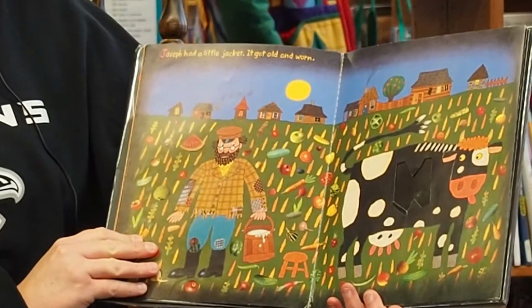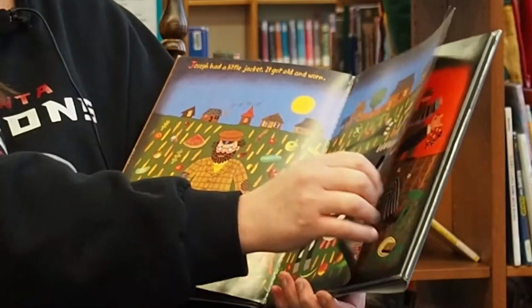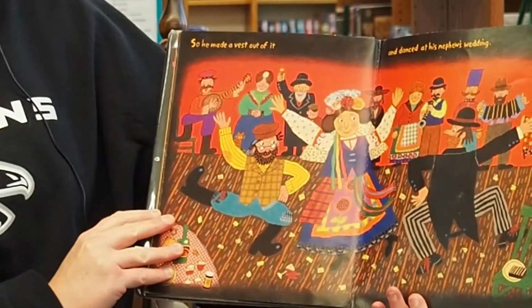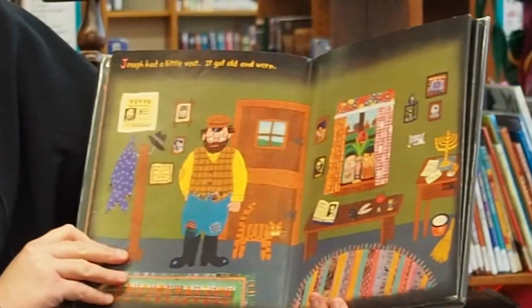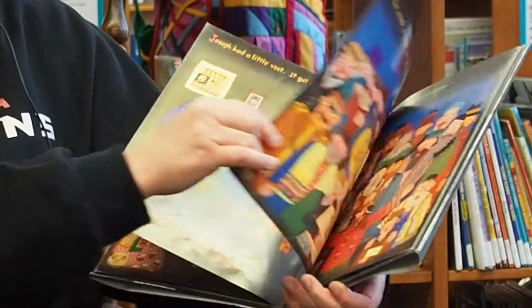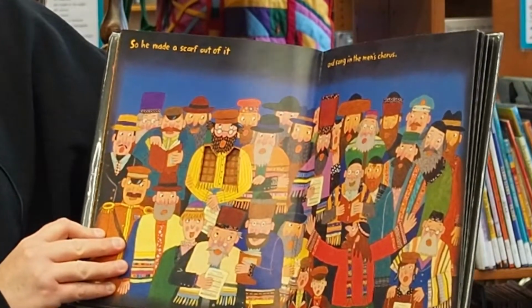Joseph had a little jacket. It got old and worn. So he made a vest out of it and danced at his nephew's wedding. Joseph had a little vest. It got old and worn. So he made a scarf out of it and sang in the men's chorus.